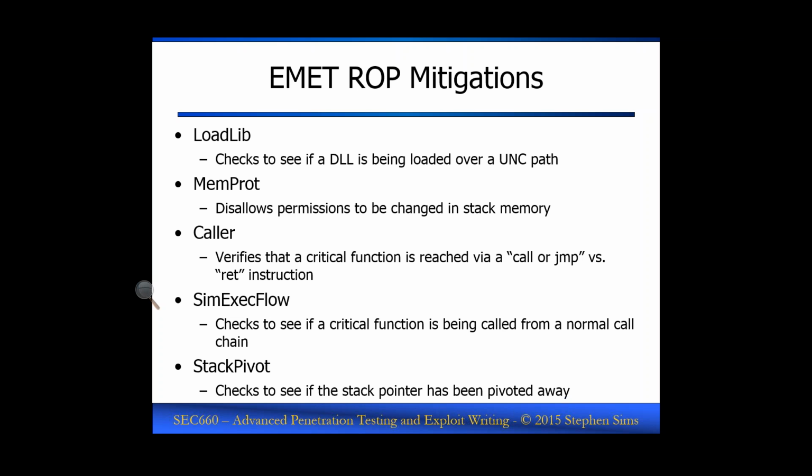Caller checks to make sure that a function is being called in a normal, orthodox way. It's not normal to return to the start of a function; we usually call a function. So it checks that. Simulate Exec Flow checks to see if a critical function is being called from a normal call chain. If you're jumping straight into NTDLL, which is one of the parts of the Windows subsystem that communicates into ring 0 with the kernel, that's not normal. A developer doesn't write an application that calls it directly. You go through stubs, which take you through kernel32, kernelbase, into NTDLL, and that's the normal path. Stack Pivot checks to see if an attacker has stolen the stack pointer away from the stack and pointed it out into the heap. Each of these has bypass techniques, and in a future webcast, I'll go into more detail on that.